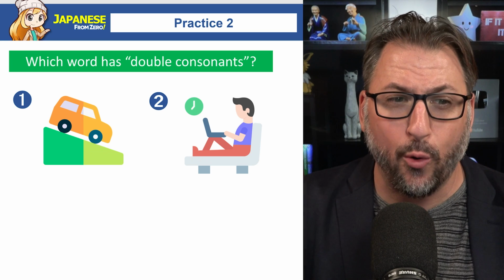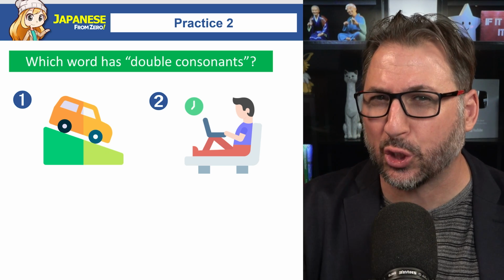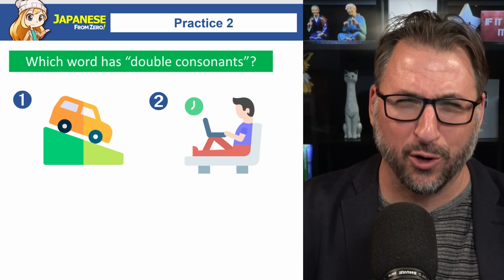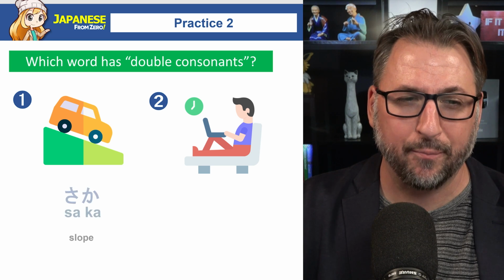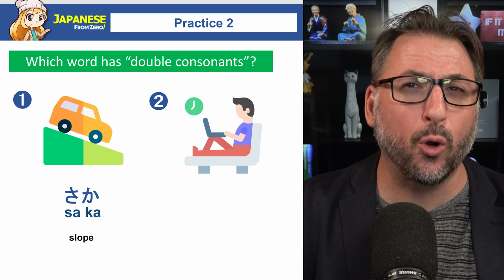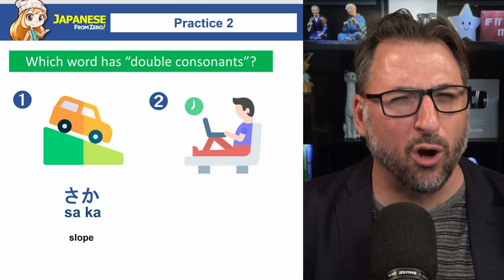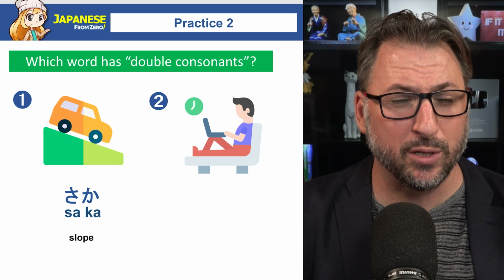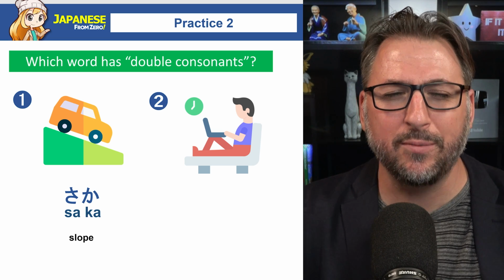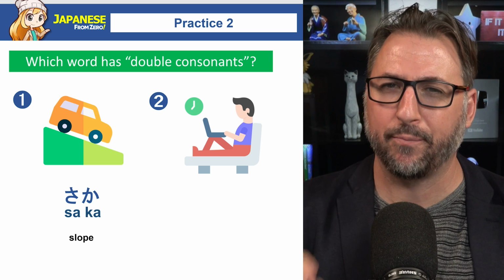All right, so this car going down or going up this slope, what is a slope in Japanese? I don't expect you to know this. It's like the third video you're watching. It's saka. But what if I put a double consonant on the ka? By the way, you wouldn't normally start a word with a double consonant. It's going to be somewhere in the middle or at the end. So how would you say, let me see if you can do it. Imagine this was S-A-K-K-A. How would you say it?